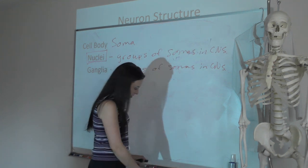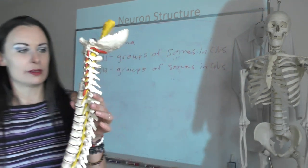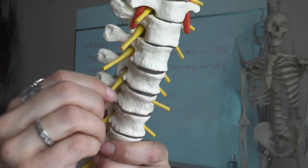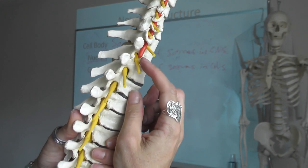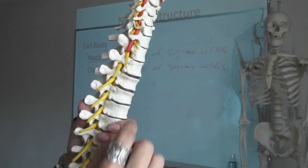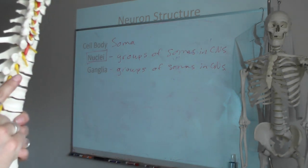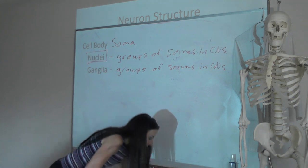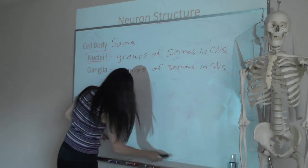And we can actually see, I brought this model home because we can see some ganglia on it. If you look here, just outside the spinal cord, you have that enlarged region. Those are clusters of cell bodies for our sensory neurons that are coming in. They're enlarged right there because we've got all their somas there, and then their axons are shooting out to the sensory receptor. And there are other axons running in there. We'll talk about that more for the next test. So that's the first thing to be aware of.